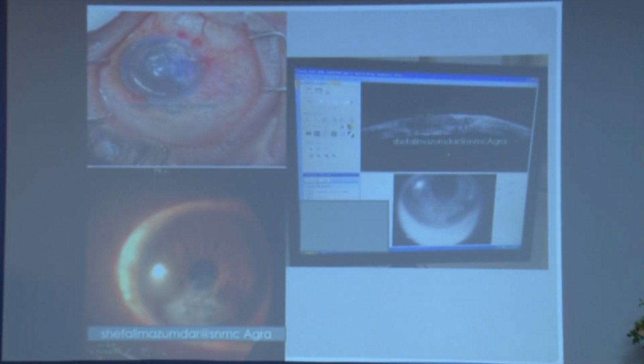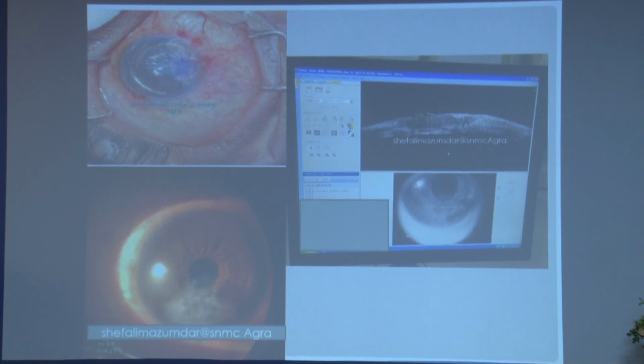This was the immediate post-op pic, just after surgery, and then after a few months of follow-up, you can see the contour has become pretty normal, and you can see this is the host cornea, and the graft is snugly and nicely fit into the defect. This is the recent pic of the patient who came after 1 year of follow-up in April, and he was having 6/9 vision in this eye.